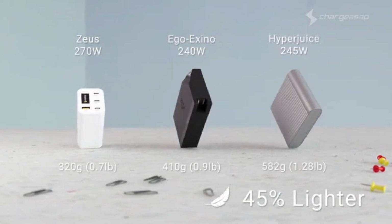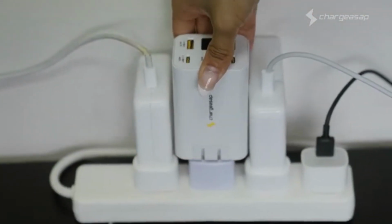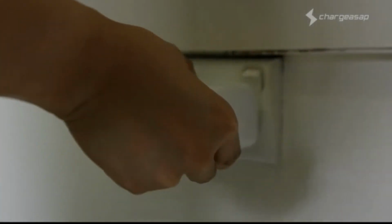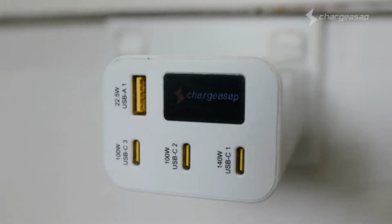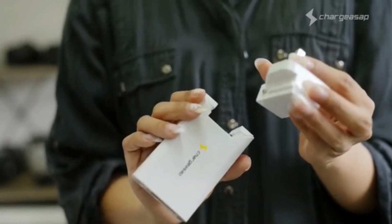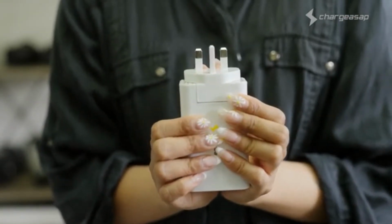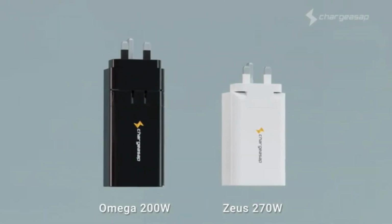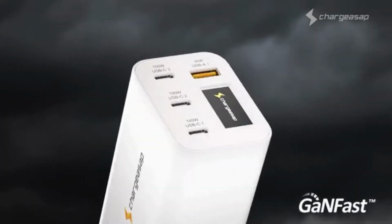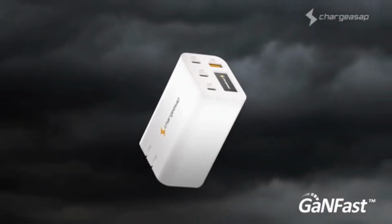Zeus features our patented 180 degrees foldable prongs, allowing you to fit the charger into any of those tight spaces on the floor. Or the wall. There are also three easy fit and secure travel adapters included for worldwide compatibility, making it perfect for travelers braving the reopened world. We've redesigned the travel adapters to be a slimmer fit. Zeus's groundbreaking size is made possible through gallium nitride, a smaller and more efficient semiconductor material.